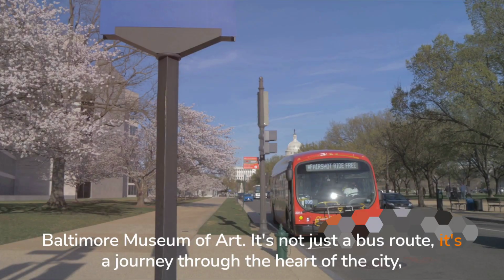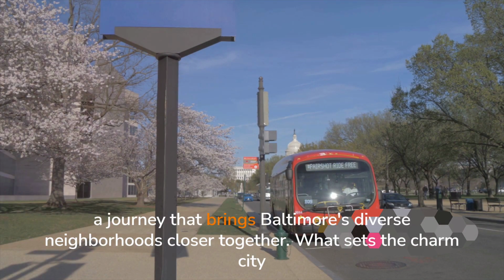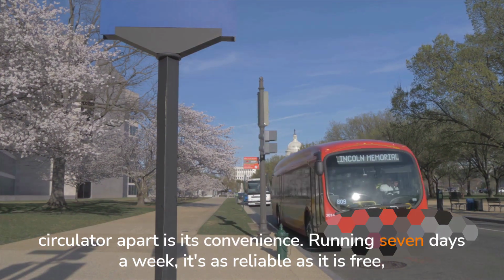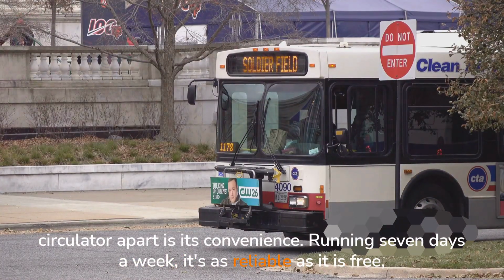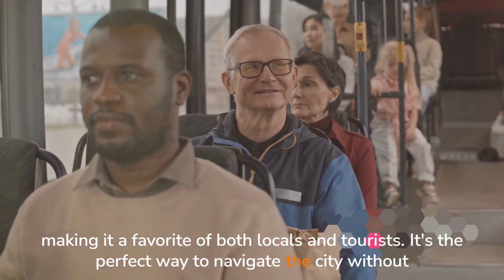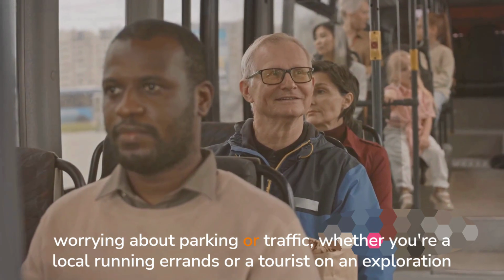It's not just a bus route, it's a journey through the heart of the city, a journey that brings Baltimore's diverse neighborhoods closer together. What sets the Charm City Circulator apart is its convenience. Running 7 days a week, it's as reliable as it is free, making it a favorite of both locals and tourists. It's the perfect way to navigate the city without worrying about parking or traffic.